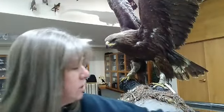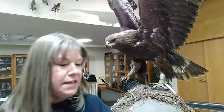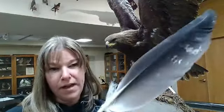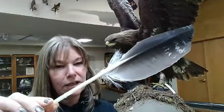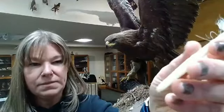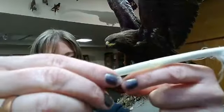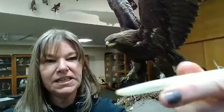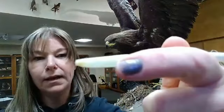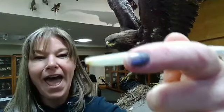So I'm going to try to show you here as well. It's just not the same when you're not live, but this is a wing feather from Kateri, our golden eagle, just to show you how big this is. I know I can't really get a great size in there, but I'm going to bring the quill up so you can see how big that quill is. This is where the feather actually attaches to the bird's body. It is almost as big around as my finger. And that tells you a lot.